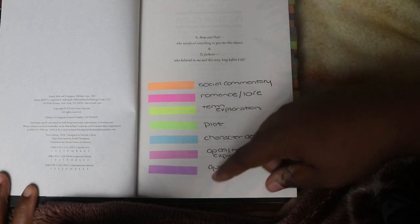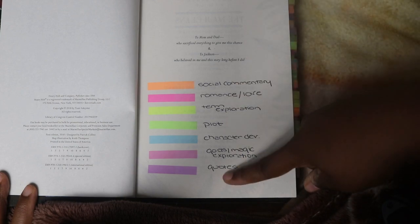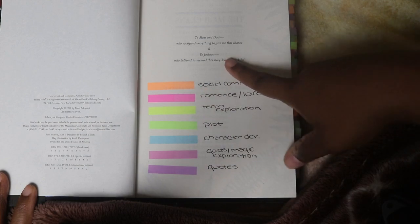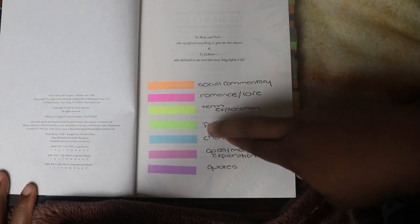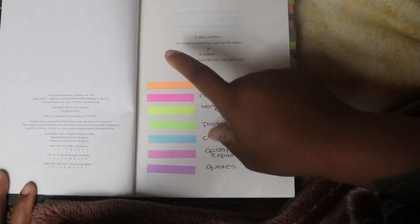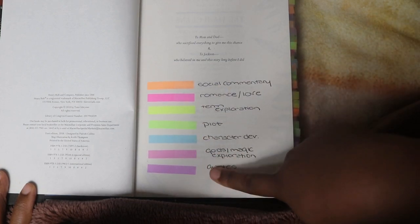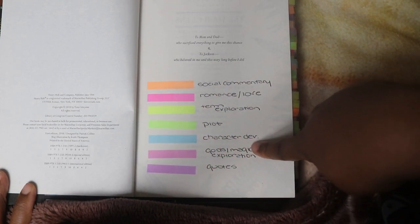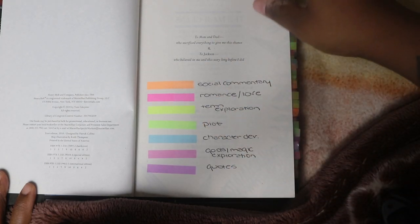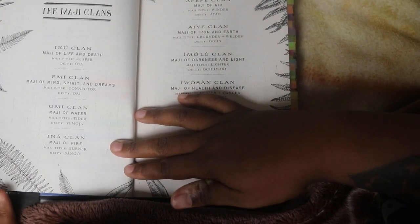We still see the same thing that was in Kingdom of Souls, except this one has more sticky tabs, and of course different ones. You see that plot and character development stay the same colors. I actually did use the pink for romance, but orange in this one is focused on social commentary, and of the two purples, one is quotes and one is gods and magic exploration. Then there's also one tab where I did term exploration for looking at some things that I didn't necessarily understand.